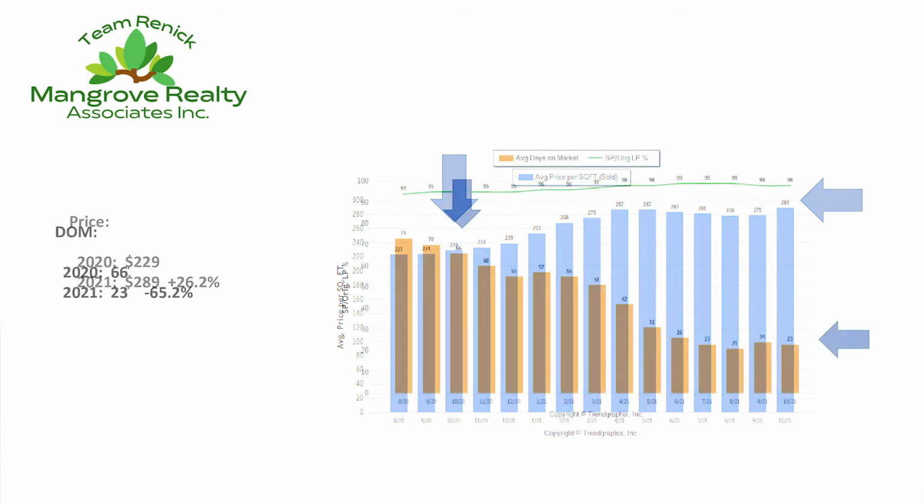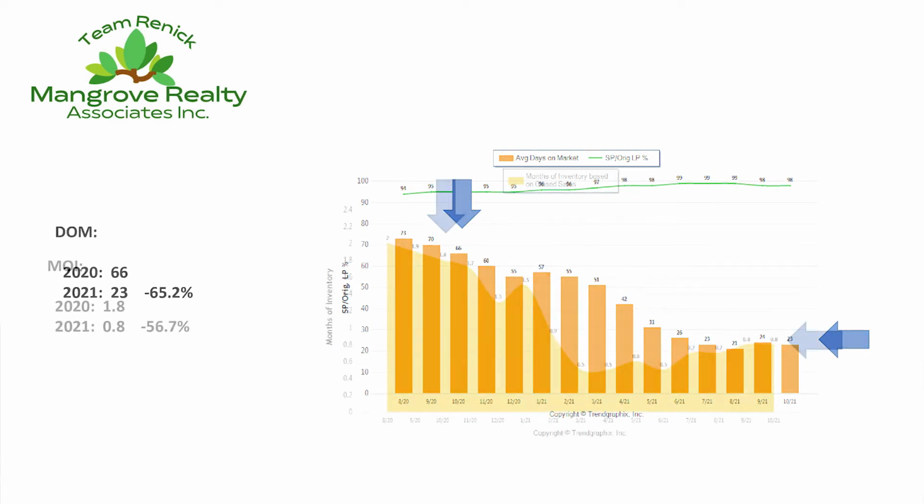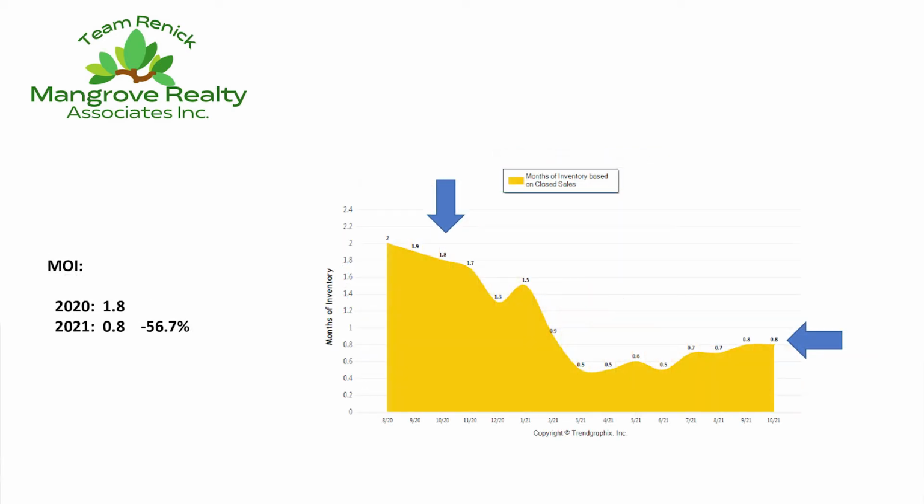Time will tell. When we look at days on the market, how long does it take something to get sold? We see that it's down 65% from last year. But when we look month over month, it's staying relatively steady. I'll share what that means in just a minute. Months of inventory, how many properties are out there to sell? When we look at it right now, it's down almost 57% from last year, but yet it's significantly different than what we saw from last year. But when we look month to month, relatively stable.